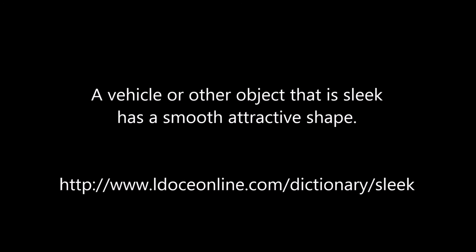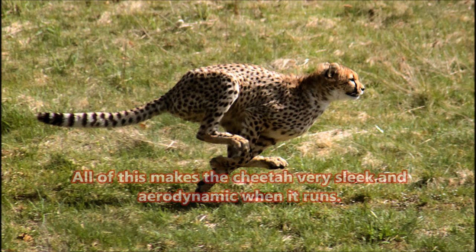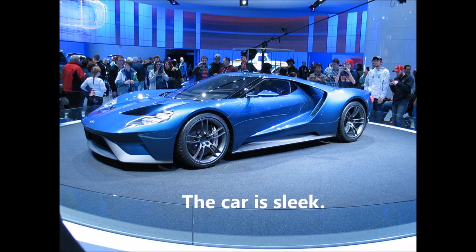Sleek. A vehicle or other object that is sleek has a smooth, attractive shape. All of this makes the cheetah very sleek and aerodynamic when it runs. The car is sleek.